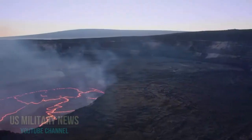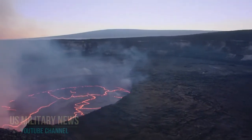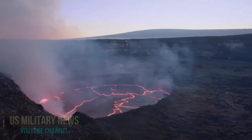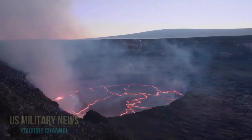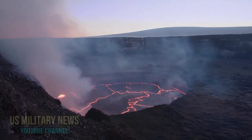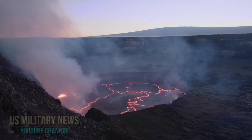"In the old days, people used to love to come see the volcano. They'd even take their little postcards, burn one corner in the lava flow, mail them off, stuff like that," he said. "Now they're acting like it's all super dangerous and everything, but it just kind of oozes out."